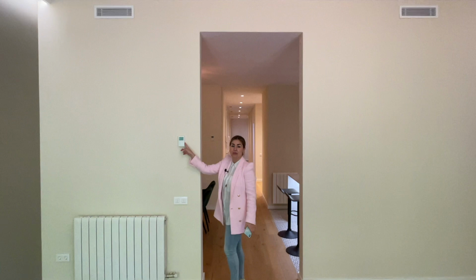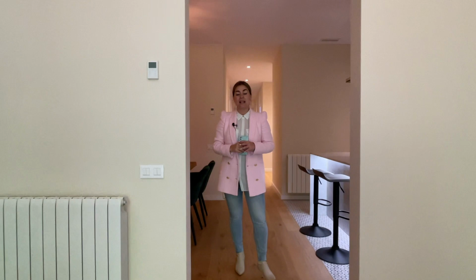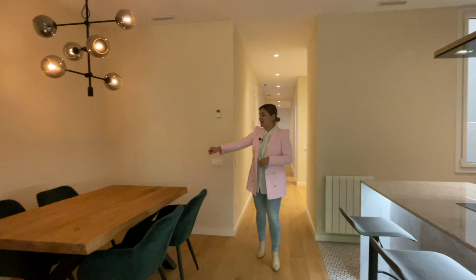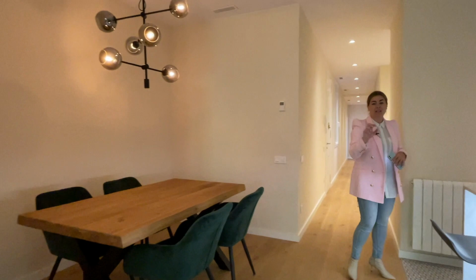The kitchen and the dining room are semi-open because we have this wall and this wall, which make this perfect separation between these two areas and the living room. On the right-hand side, as you can see, we have the dining room, which is perfect to have gatherings with friends and family. And over here is the kitchen.